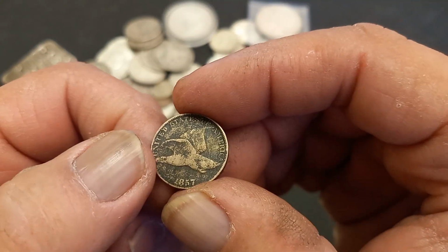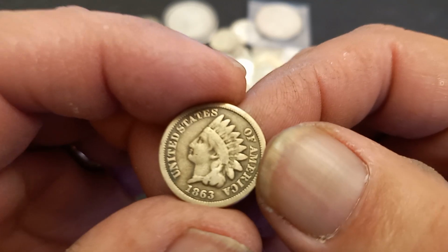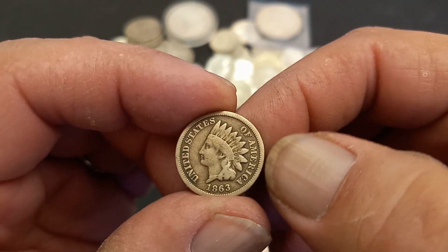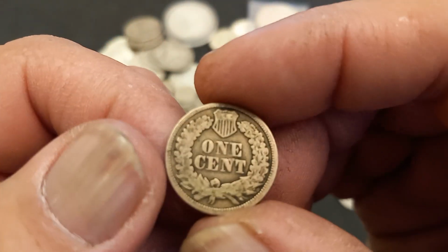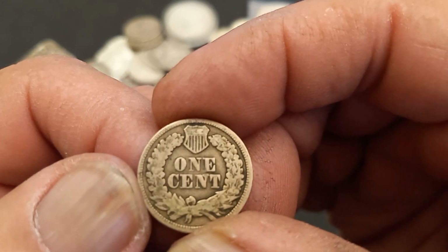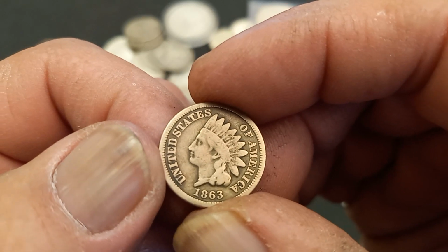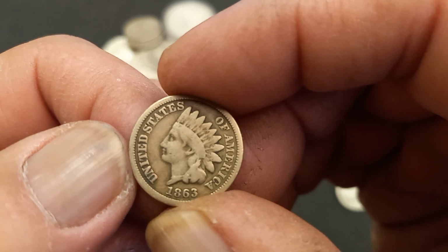So I did pick up the Flying Eagle cent, and I did pick up an Indian head cent in not bad condition. The rim on this one is really solid too. There's a lot of detail in there. 1863. The shield, you can still make out those lines in the shield, the wreath. Just a solid penny. For $1, I felt I couldn't go wrong on this one. You can still see a lot of detail in the face and the ear there. And I'm loving it, man.